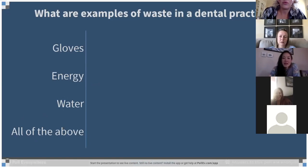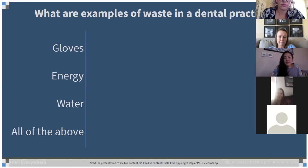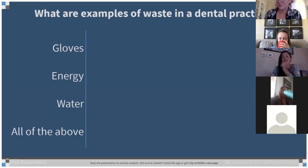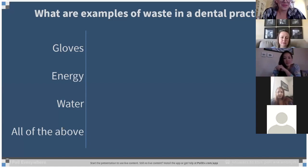And then what are examples of waste in the dental practice? Gloves, energy, water, or all of the above? Okay, so the answer to this one is all of the above.